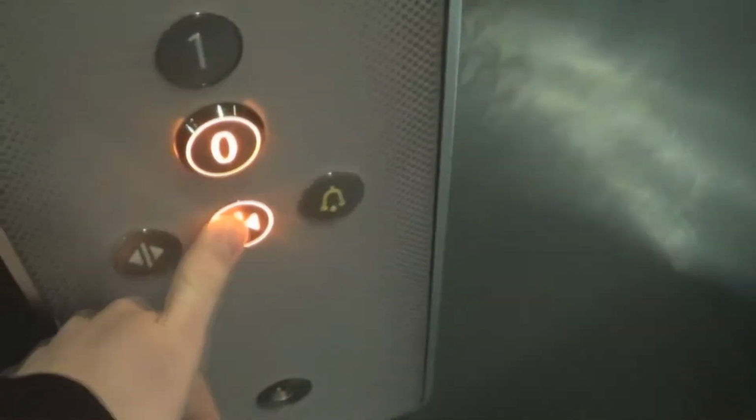So your buttons. The camera's got a better focus than it, though, Les. Probably because of the lights. Yeah, must be. There's a key switch, I don't know what it does. I think that's priority service that.